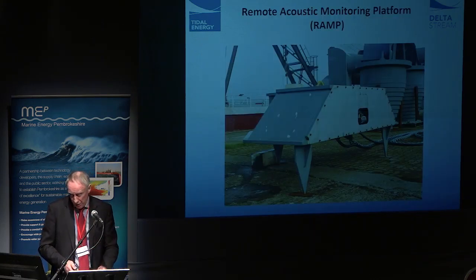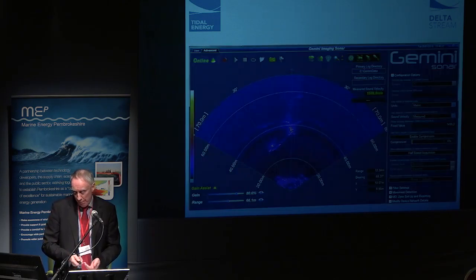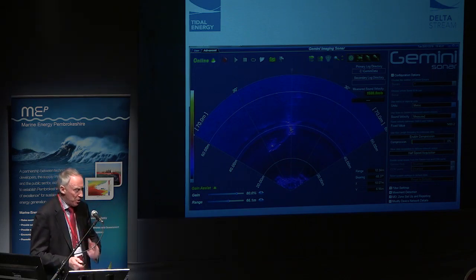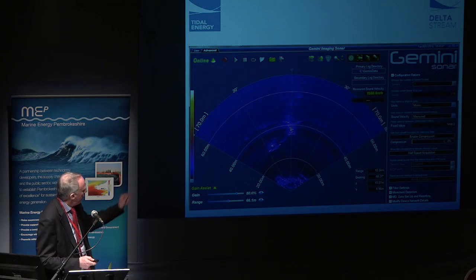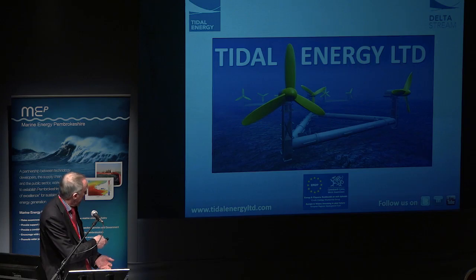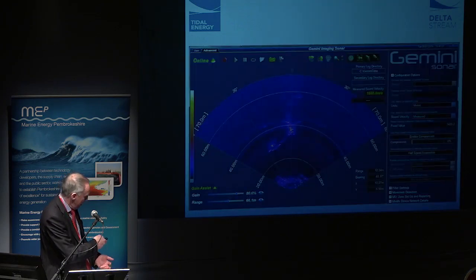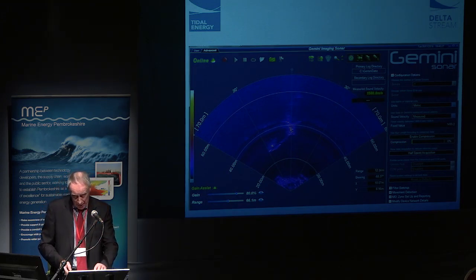So there's a bigger shot of the RAMP, which carries an active sonar device. It is connected by an umbilical cable to Delta Stream itself, and the sort of output that it gives us, it's perhaps difficult to see from a distance, but that is a screenshot from the active sonar, showing clearly the turbine. At this point, you can just see the turbine here. Sorry, going too quick. Let me go back. It shows the outline of the triangle here. So the acoustic active sonar has been an important part of a very comprehensive environmental monitoring suite that is on and around the device.